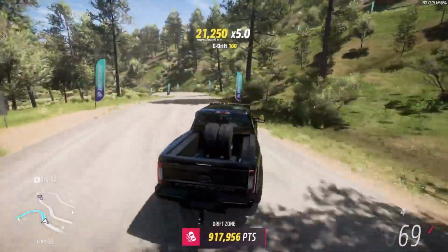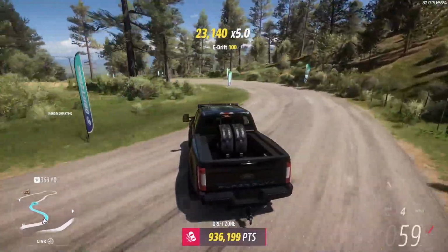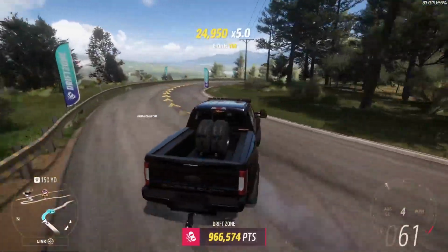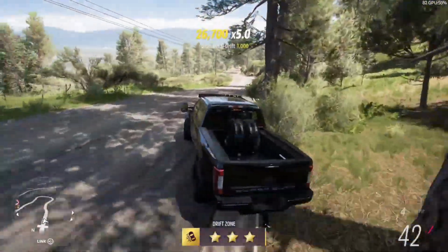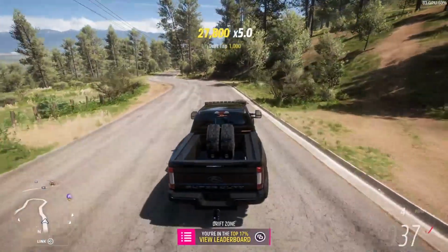Come on, baby. Sideways. This thing carries speed so well because of how heavy it is. Come on, stay sideways. Oh, so close. 10K off. We could have squeezed 10K out of it back up there further, but not happening. Not happening this time around.